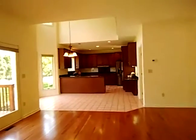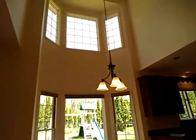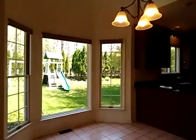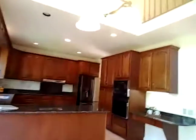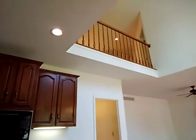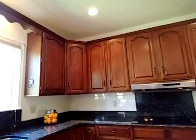Our kitchen features ceramic tile flooring, and the dining area is a 2-story room. Lots of windows, lots of natural light. We have 42-inch cabinets that are cherry wood and granite countertops. And we have a white subway tile backsplash. Lots of counter and cabinet space in this kitchen.